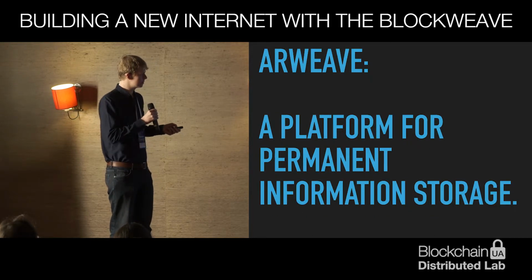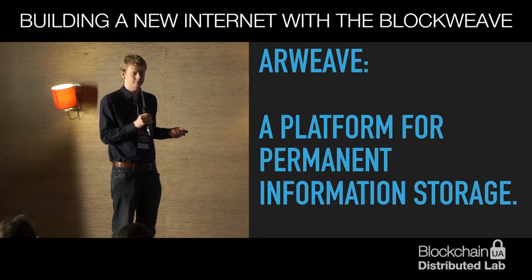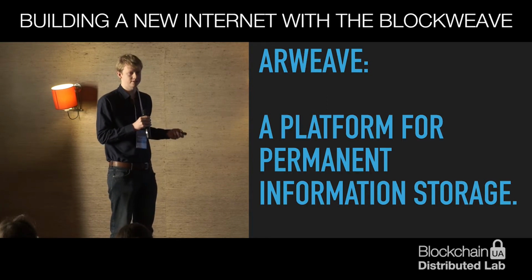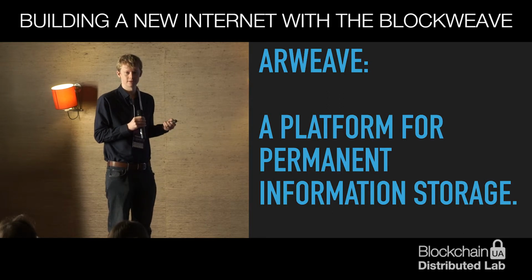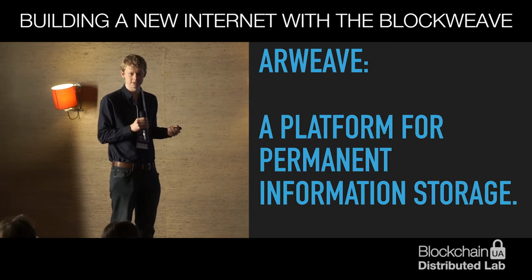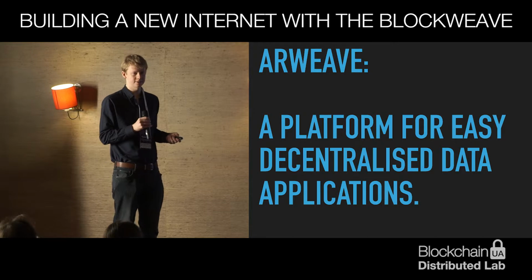So the Arweave is fundamentally the first implementation of this system in the wild. We've been running a test network for 4 months. The main network launches in June. And it's a platform for permanent information storage where miners are rewarded for maintaining the data in the network. It's that the data becomes part of the proof of work, essentially. But it's also a platform for decentralized data applications.